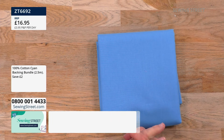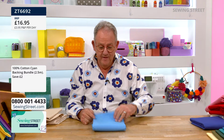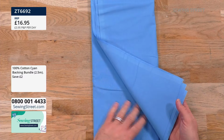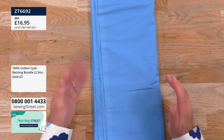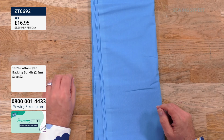Susan in Hampshire asked to see this one. Oh, here you go. Hi, John, I've ordered the signed backing fabric with the client soon because you could please show it. There you go, 49 seconds. How quick was that? So there it is, £16.95. You've already saved your £2 off there. 2.5 metres, 44 inches wide, machine washable, quilting weight. I hate it when they call them backing bundles because it makes you think they're extra wide backing, don't they? It's just 44 inches wide.